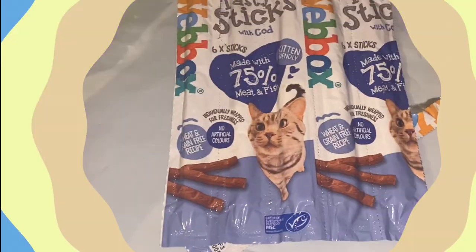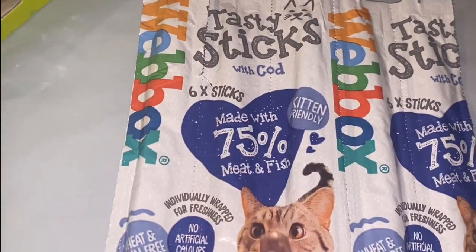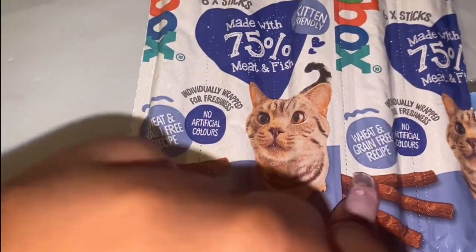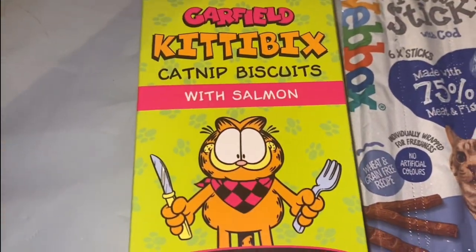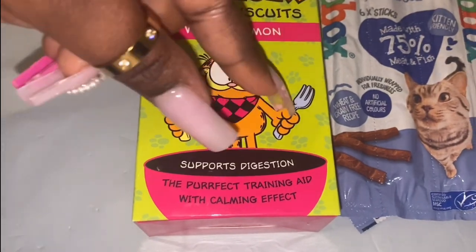So we've got the food and the drink, specifically more so food, and then my favorite, home decor. We have got a good couple of things in store. Some of the cat food and snacks that I got for him: we've got some tasty sticks with cod, which has meat and fish. Then we've got Garfield's Kitty Bits, which is basically catnip biscuit, really good for digestion.